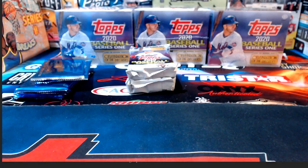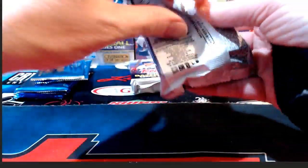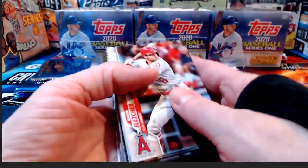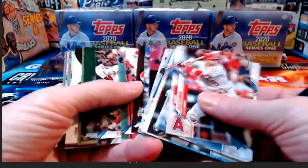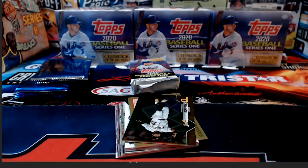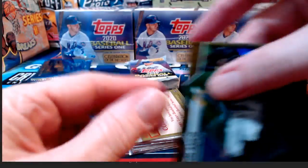I really haven't checked. I'm assuming that it did affect the prices for some of the Astros players. Bregman, Altuve, you know, the big names out of the Astros rotation, but maybe it hasn't impacted their value. But either way, an Altuve numbered to 25 and on a relic card out of Series 1, no less, is a nice hit. And the relic was 3 colors, so all the way around, really nice hit. I just wonder if the value has been impacted or not.